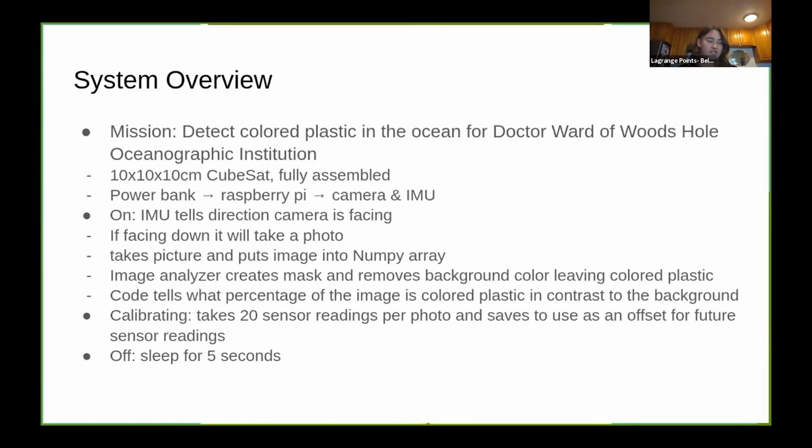And our Raspberry Pi functioned in 3 states. When our Raspberry Pi was on, it would use the IMU to detect the direction that the satellite was facing. And if our camera was facing down the proper direction, it would then take a picture. And it would then put the image into a NumPy array. And our image analyzer would create a mask that removed the background color, the color that was taking up a majority of the photo, which would just leave us with our colored plastic. And our code would tell us what percentage of the image was actually the colored plastic in contrast to the background. And when our Raspberry Pi was calibrating, it would take 20 sensor readings per photo and save to us as an offset for 5 sensor readings. And when our Raspberry Pi was off, it would sleep for 5 seconds in between the time it would take to take another photo.